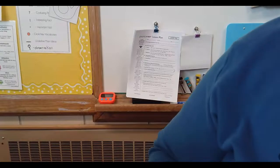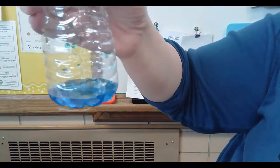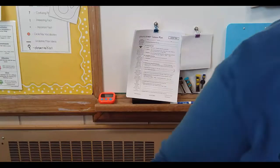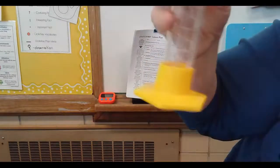If I was smart, I would have a clear thing, but I really don't. Let's see. If I dump it back in my... So this is the level of my... This is my ice caps and glacier water. And here, I'll just pour this out so you can see the other one. Oh, shoot, that was the wrong one. Yeah, that's about right.